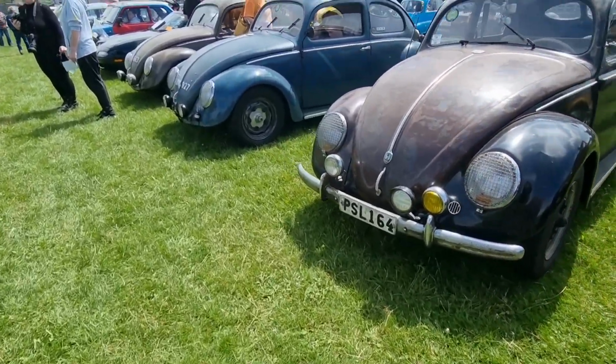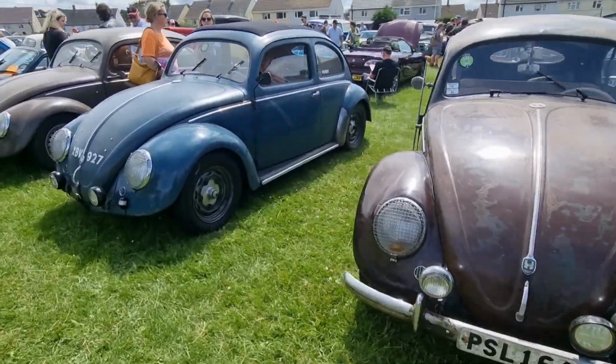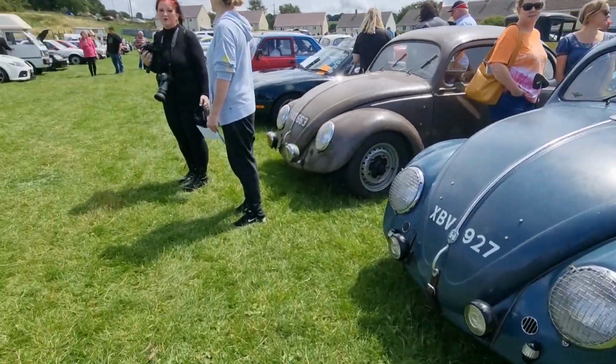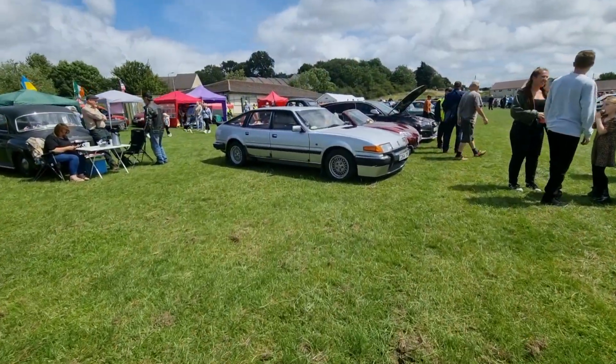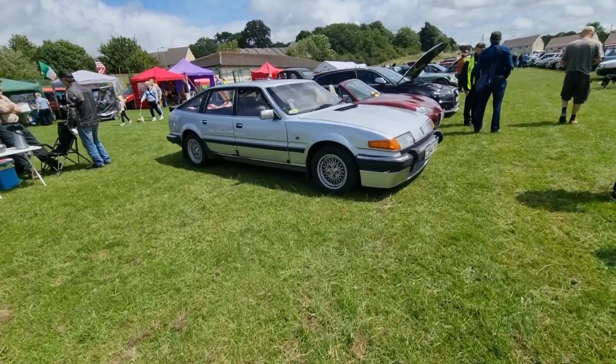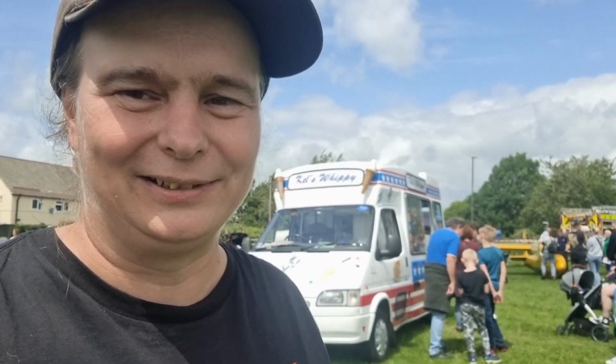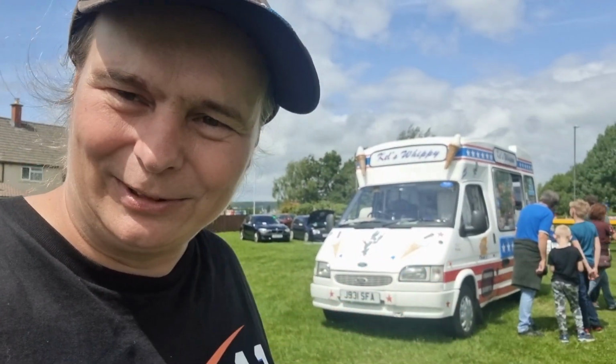There's a few Beetles here, which is nice because some shows you go to you don't see Beetles now, but very nice. We've got an SD1, very nice. I got collared into buying models and discussing cars and everything and getting an ice cream, which is very good, very nice. So we'll carry on with the tour now.